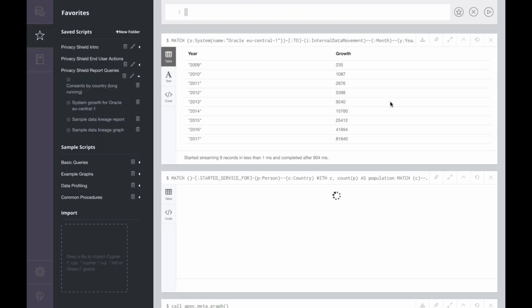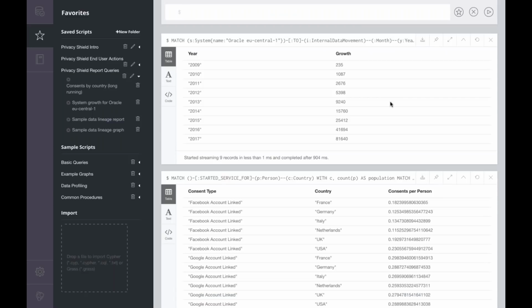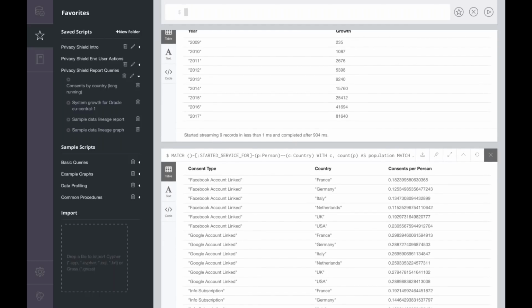While that continues to run, we also have a way of demonstrating system growth. Here we're looking at the Oracle system in EU Central 1, again running on Amazon. We can see how the system grows year on year. As we start tracking data movements around our systems and around our infrastructure, we can then understand what systems are growing and how much, where data is consolidating, and then that can give us metrics that we can use to plan future infrastructure upgrades or understand how best to maintain and build out our systems.